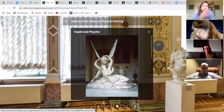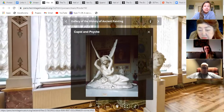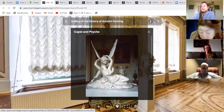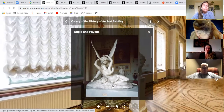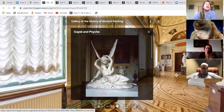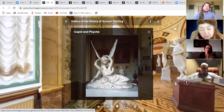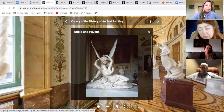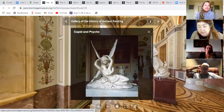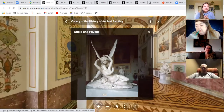The statue is based on a story from ancient mythology of Cupid and Psyche. Psyche was this beautiful woman. She was immortal. And she was so beautiful, though, that eventually people around her started treating her almost like a goddess. They almost sacrificed things to her. They almost paid tribute to her.